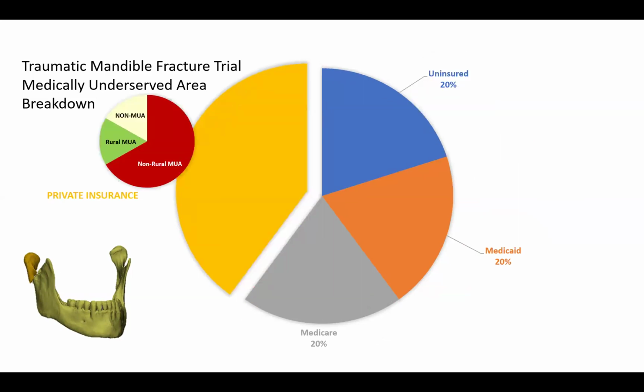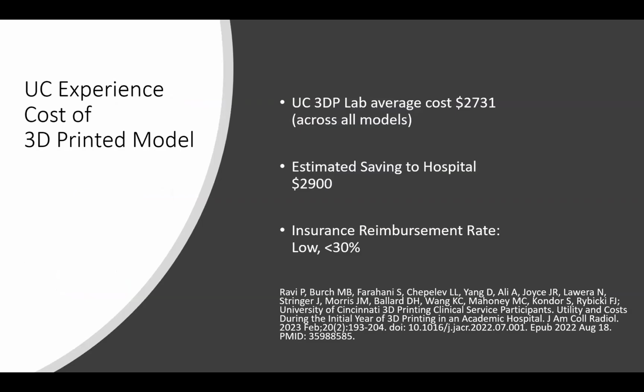And amongst our private insurance fraction, we see that it is, again, about 2/3 coming from the non-rural medically underserved areas. And then amongst that, about 1/6 from the rural areas and 1/6 from the non-medically underserved area. I actually would have expected that we would be seeing more out of the rural medically underserved areas since they seem to surround University of Cincinnati, but we're drawing from the urban areas.